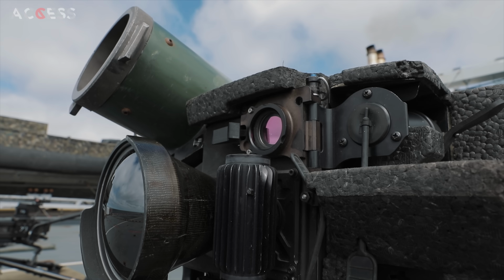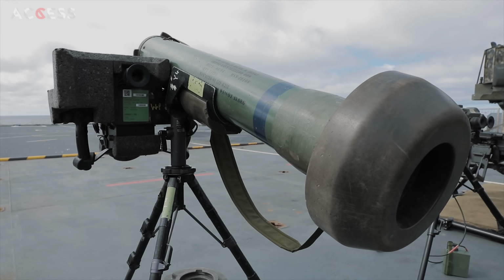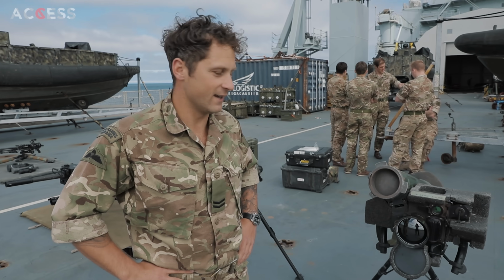This here is the Javelin anti-tank weapon system. Again, we can hit people out to about 2.5 kilometres with this. Personally, this is my favourite. You can kill anything with it.